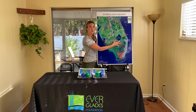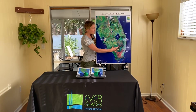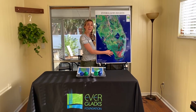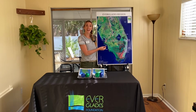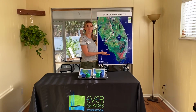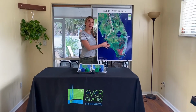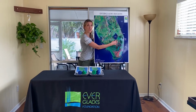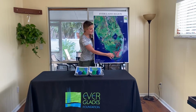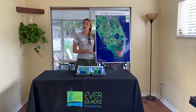Now, that 100 miles of river of grass would move so slowly that water from the wet season in the summer would still trickle down into the Everglades dry season during the winter. This river of grass is important because the wetlands in the Everglades would filter out the water as it trickled down into Florida Bay. Also, the Everglades has many different habitats that are shaped by water, where many different plants and animals thrive.